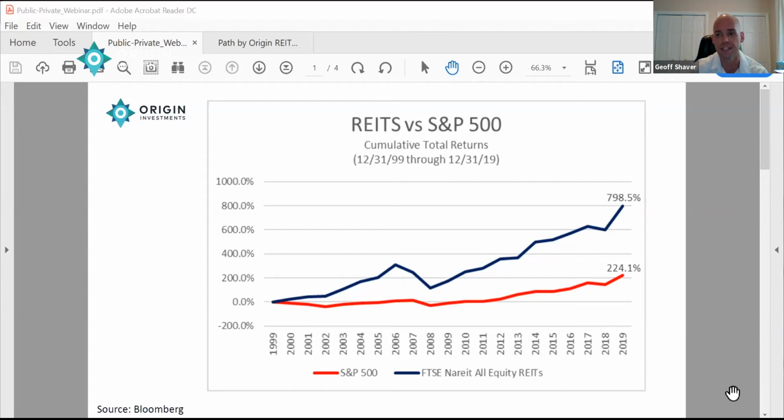It's not the case that always holds, right? Right now we're in a very unique pandemic. The S&P 500, basically call it flat, while REITs are down, call it 10 to 12% this year. So it's not always going to be the case, but again, over longer periods of time, REITs have definitely outperformed the S&P 500.